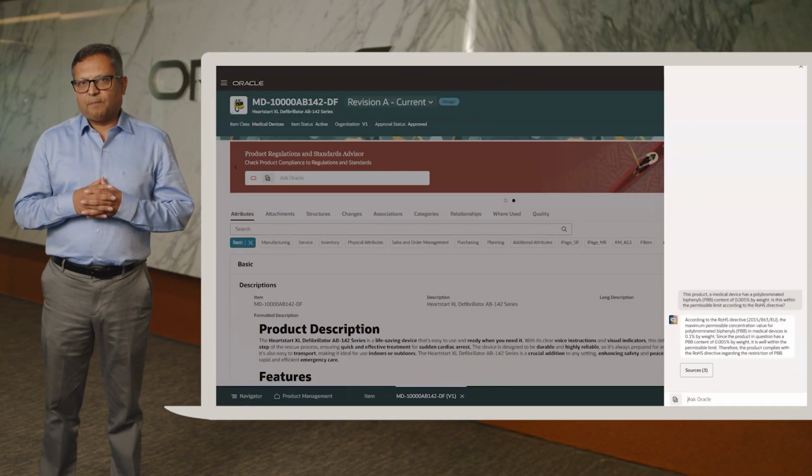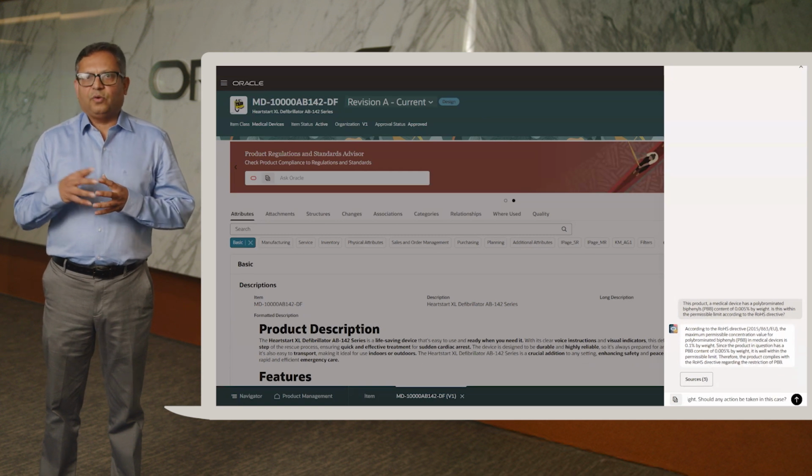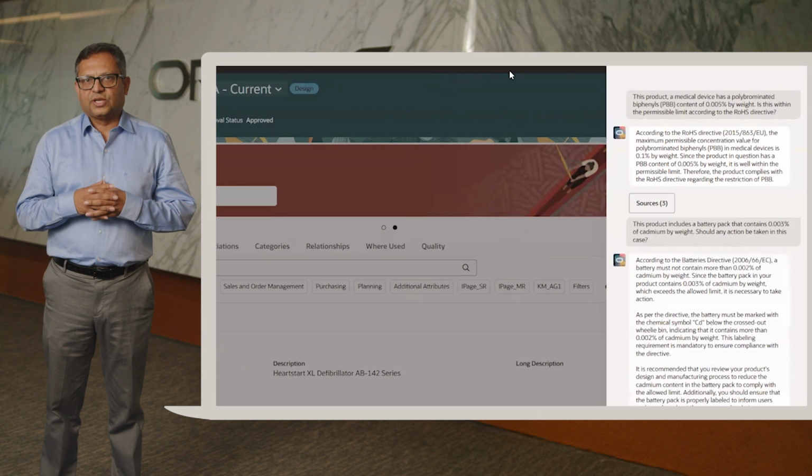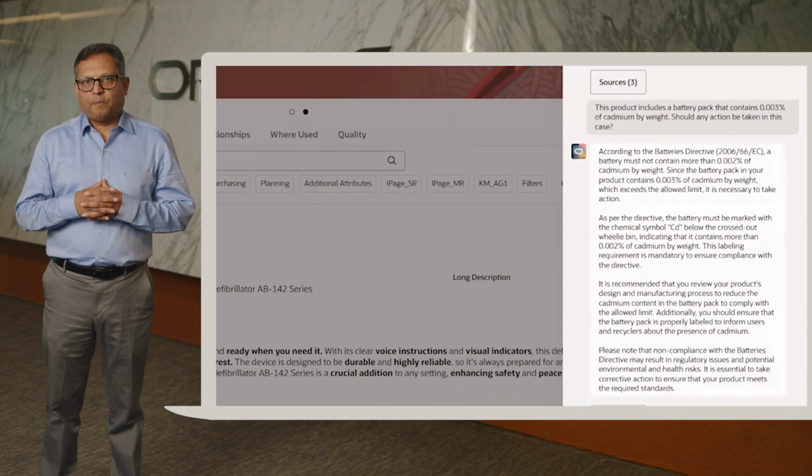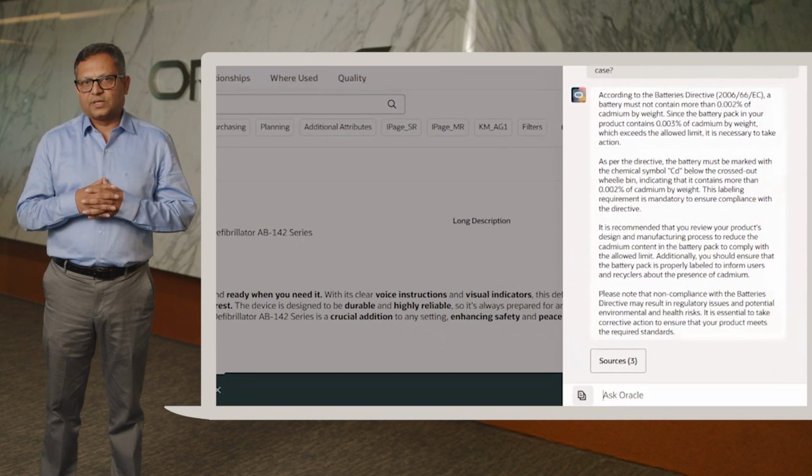Companies must comply with numerous complex regulations and standards such as RoHS, REACH, the FDA, and various ISO requirements. These can all vary by industry, product type, and lifecycle stage. The Product Regulations and Compliance Standards Advisor AI agent delivers quick, accurate answers to help design engineers and PLM users to efficiently interpret and comply to these complex regulatory and compliance requirements.